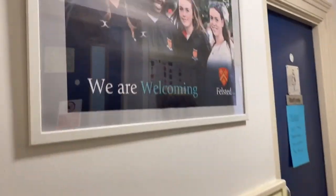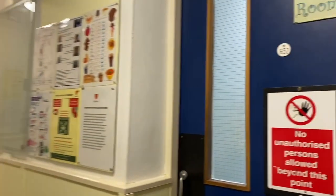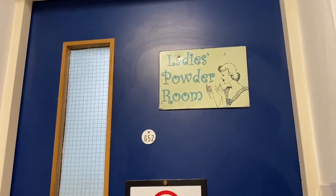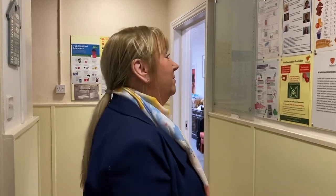Appropriately called the ladies' powder room, and we have all the usual things in there, from all the things needed for showering, plus straighteners, hair dryers, everything that a young lady today requires.